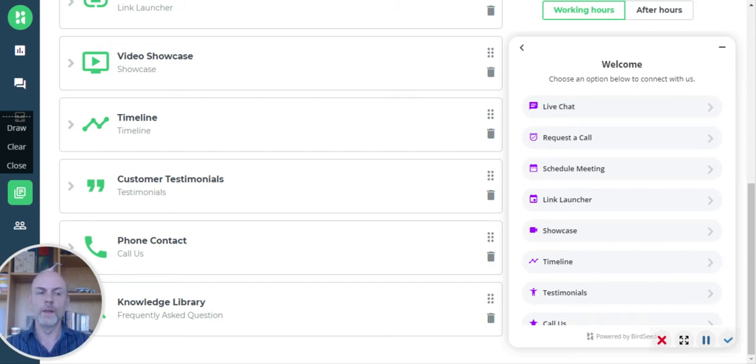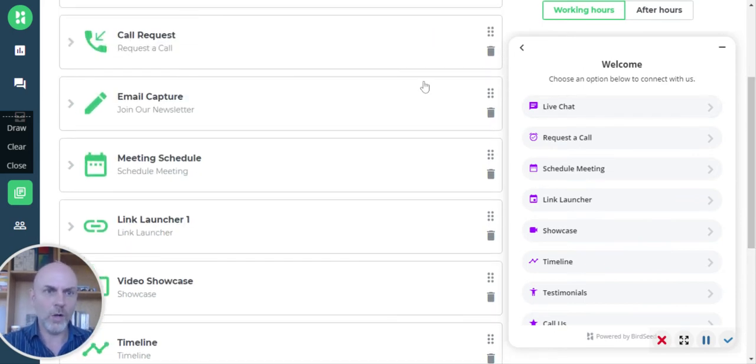You can do one phone number for sales, one for service, one for, I don't know, your marketing department, however you want to set it up. So you're not limited to just one phone number. So this would be to let people know how to get a hold of you directly. It's different than the call request, where they're requesting that you call them.